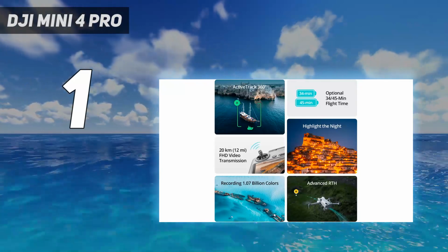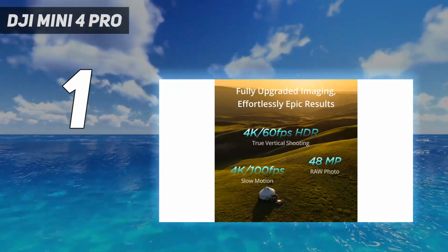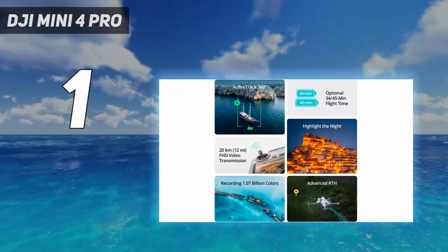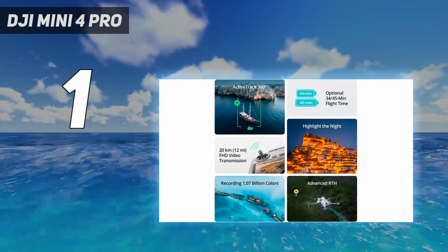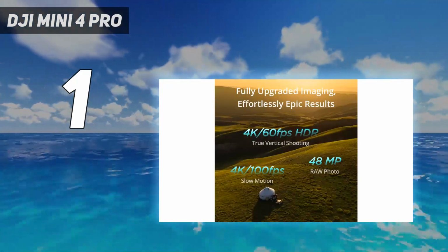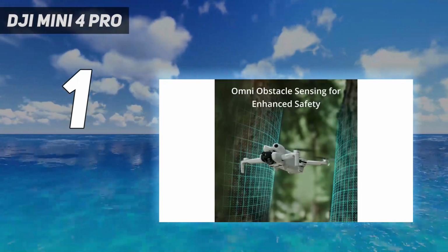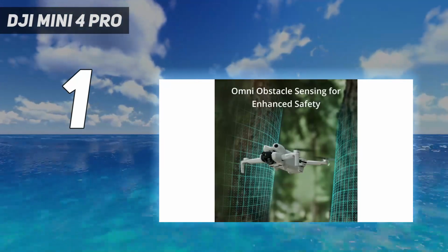Under 18 months later, the Mini 4 Pro finished the job, making the collision sensors omnidirectional, all-round, and adding 10-bit D-Log-M video and waypoint programmable flights while keeping under the magic weight. It can also do HDR at a full 60 frames per second rather than the 30 frames per second limit of the Air 3 Pro.